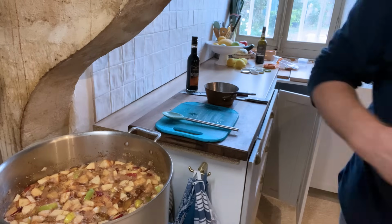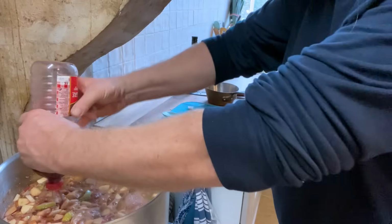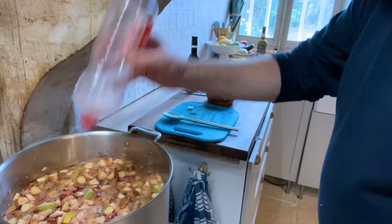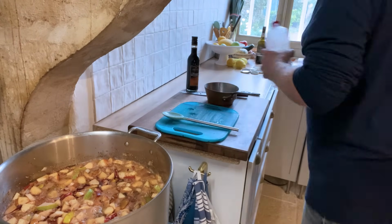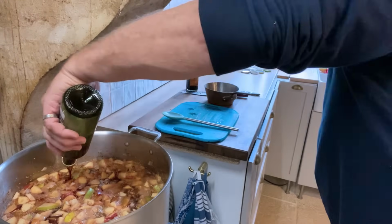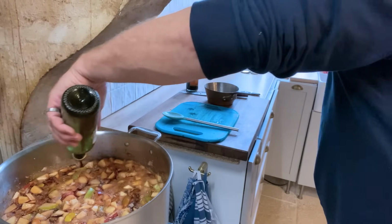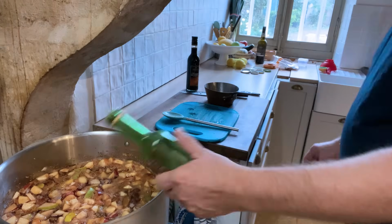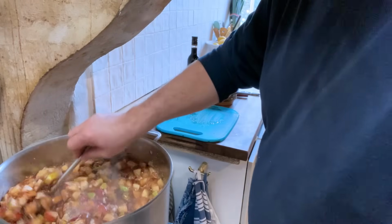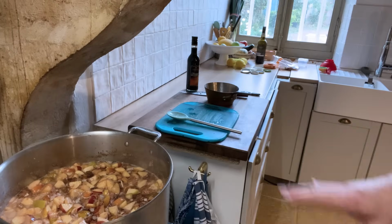1/4 liter of apple cider vinegar, organic. Red wine vinegar now in. A 1/4 liter of aceto balsamico, balsamic vinegar. So we have a lot of acidity in here now. And we will taste later, after this all cooked down a bit, to see how that all works. So, let's give that a rest. We're gonna put that on low and let it simmer.